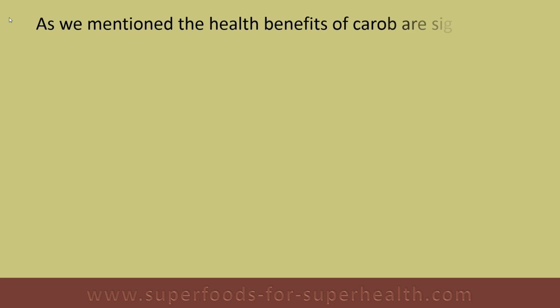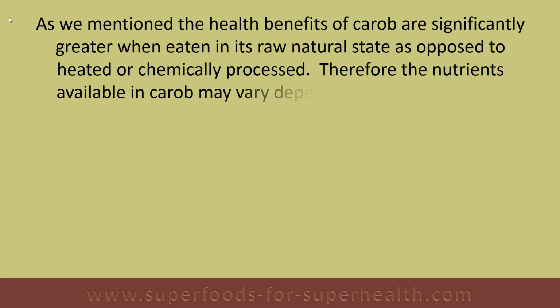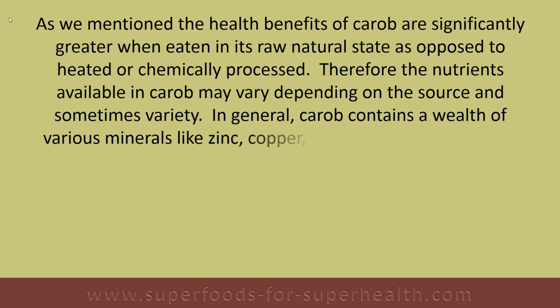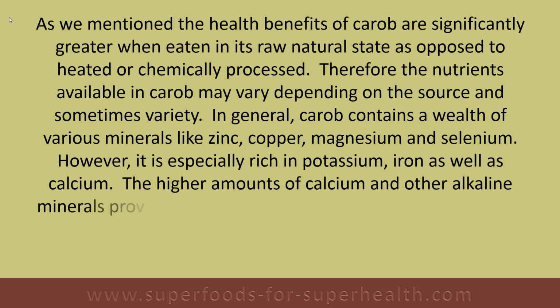As we mentioned, the health benefits of carob are significantly greater when eaten in its raw, natural state, as opposed to heated or chemically processed. Therefore, the nutrients available in carob may vary depending on the source and sometimes variety. In general, carob contains a wealth of various minerals like zinc, copper, magnesium, and selenium. However, it is especially rich in potassium, iron, as well as calcium.